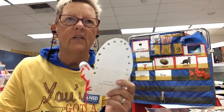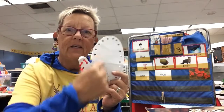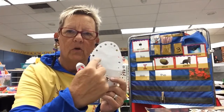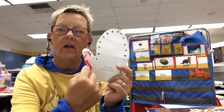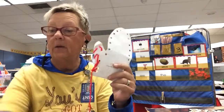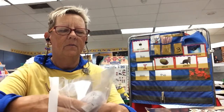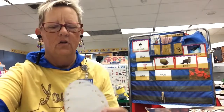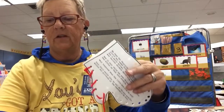And when you're done lacing it and it's all done, you can decorate the back with any kind of designs you want. Have you ever seen mittens that have like zigzag lines and swirly lines and dots and shapes and colors? And you can have all kinds of fun decorating the back of your mitten any way you want. You do it your way. Then in your bag we gave you all the animals and the title. So you could glue the title onto your mitten if you want to. And then you can retell the story of the mitten by putting the animals inside after you lace it.